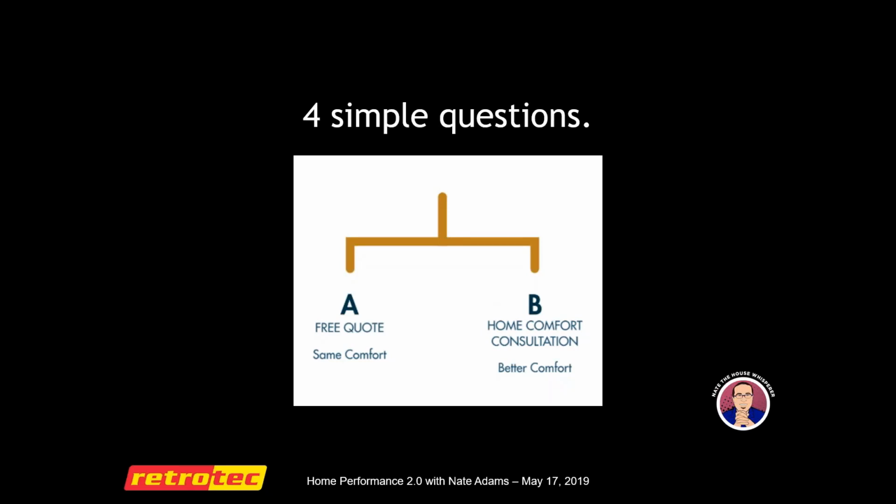By the way, having the client determine whether A or B is right for them is done through 4 simple questions. I'm not going to get into what those are in this webinar, but these questions can be asked by your CSR, they can be asked by service techs, or they could be asked on your website. So this is meant to be all automated. This will be part of the future system. Right now, we're winging it to some degree.